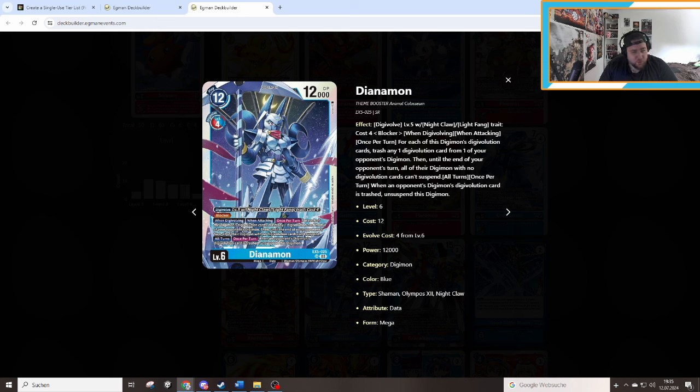Then until the end of your opponent's turn, all of the Digimon with no evolution cards can unsuspend, which is really cool. But you can evolve into something as well, like a level 3 to level 4, then they have the evolution card. Then it's easy to go. Once per turn, when an opponent's Digimon's evolution card is trashed, unsuspend this Digimon. And you can make 2 checks, but I like the Apollomon more this time.